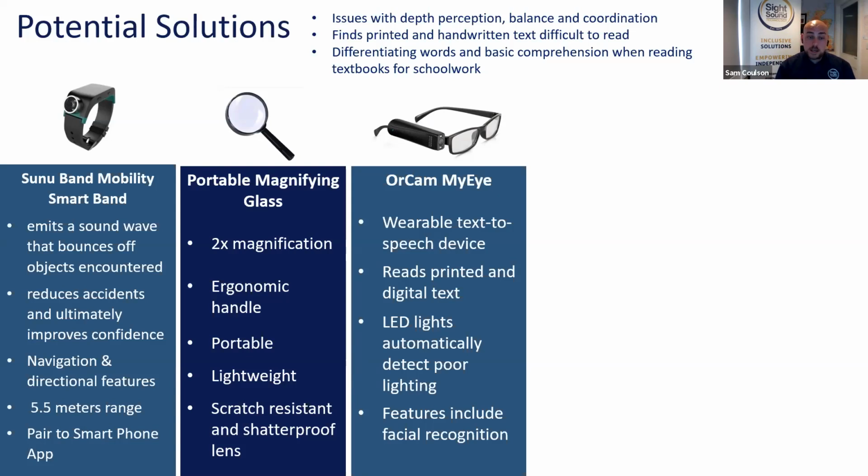It also has other features like facial recognition, for instance. You can actually store up to 1,000 faces into the Orcam. So for instance, if it was your mum, your dad, your brother, your sister, you could store their face in the system, and whenever they come in front of the Orcam, it would say their name out loud for you. Anybody that you've not stored in the system, it would say something like there is a person in front of you, etc. So that's the Orcam MyEye.